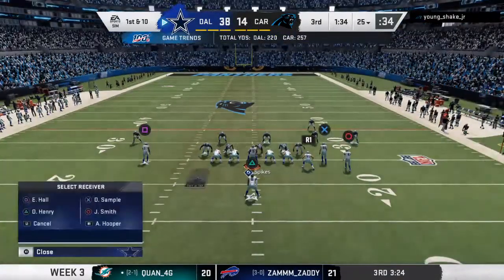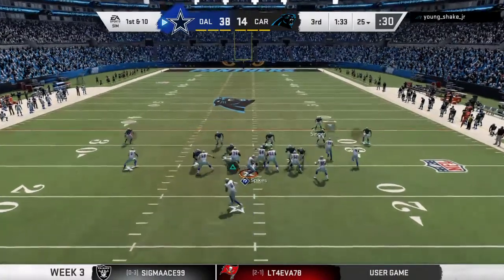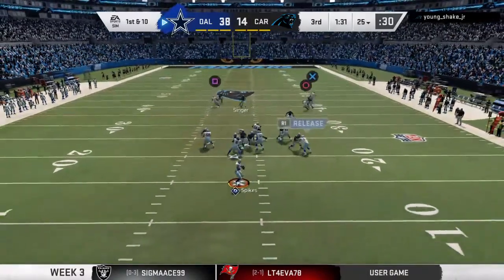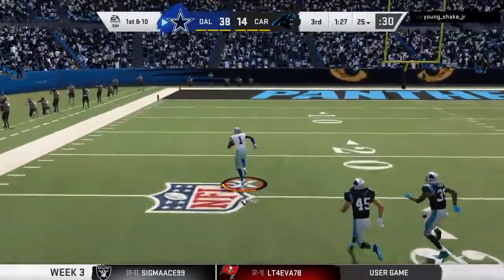About set for this next drive by the Cowboys offense. And now you've got the clock winding down here in the 3rd quarter. Your 3 scores to the good. What's your approach on this drive? Too early to fully commit to playing the clock. And that's caught inside the 35.